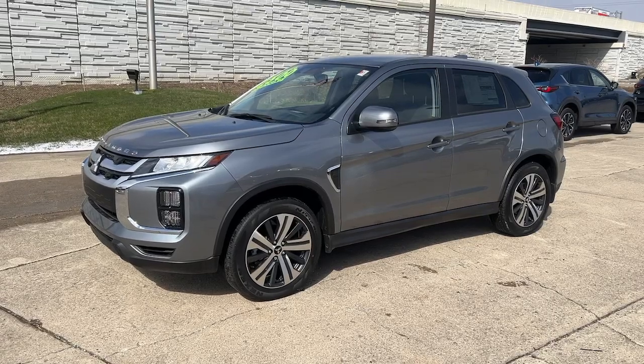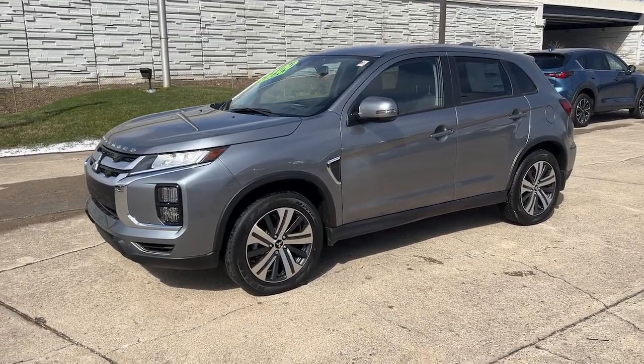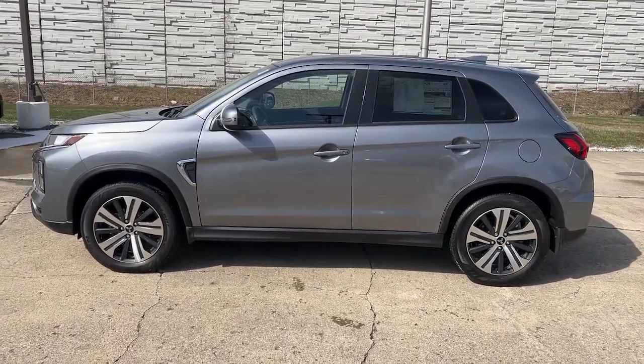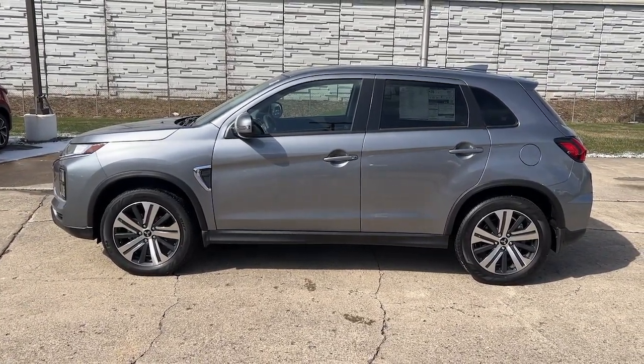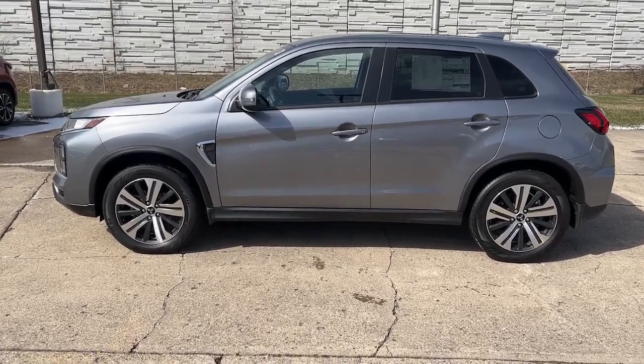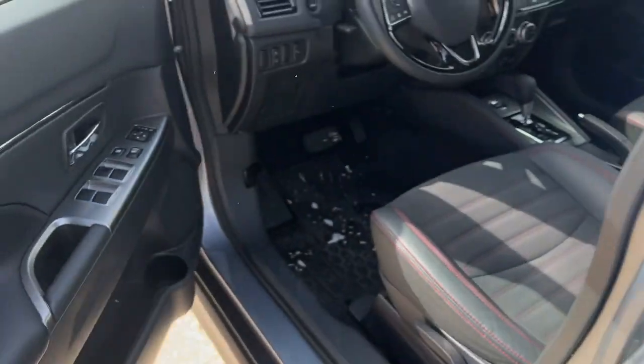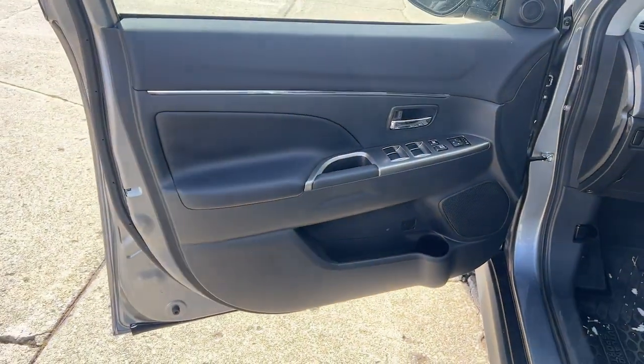Here is a wonderful 2022 Mitsubishi Outlander Sport. This handsome Outlander Sport delivers the comfort and versatility to make every drive a delight. From commuting to weekend runabouts to road trips, this well-equipped subcompact crossover gets you where you want to go in style.